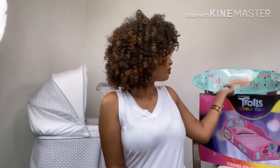What is this? A skateboard. And this was sent to her this year. This bassinet was given to us from a PR deal. This bunny here that talks and all that extra stuff, y'all can watch that video and see about it.